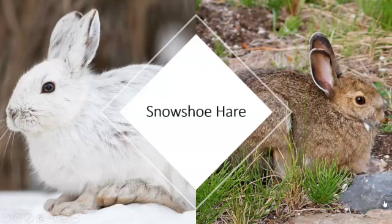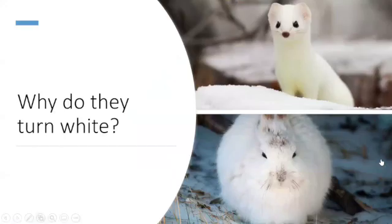And then as the winter goes out, the hair will actually start to change too, and that's based on hormones. So it's kind of an interesting difference between the ermine and the snowshoe hare, just in the changing of the color. So that's kind of unique. And then I guess go ahead to the next one, Hannah.